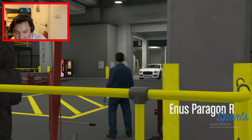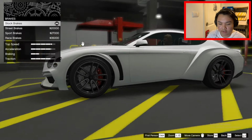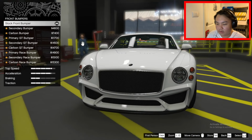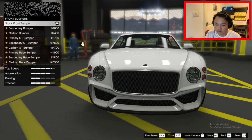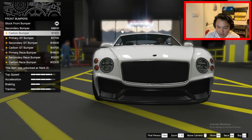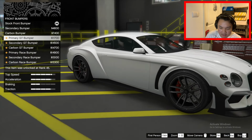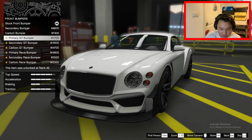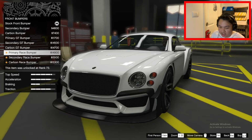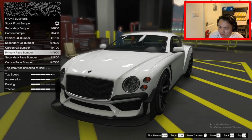Modify your vehicle. Damn it. Okay, armor, probably full on, like, legit. All these stuff just full on, man. Bumpers, front bumpers. Let me see what it is. Secondary bumper doesn't change anything. Carbon bumper looks a bit weird. Primary GT. Wow, this is actually kind of sick, man. Oh, yeah. Secondary GT. Carbon GT does look good. This one looks kind of okay, I think.